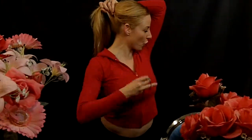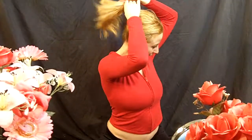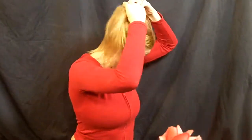Next on the variation for the ponytail would be the high-level ponytail. It's for whenever you're going for a nice little jog in the park. You don't want your hair sucking up against your skin when you're sweating. So, grab that hair, put it up a little higher up on your hair, and wear it when you go for a little jog in the park.